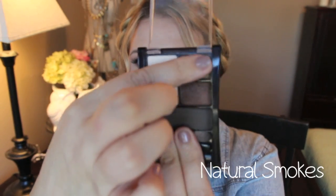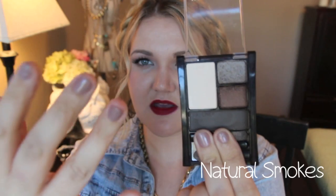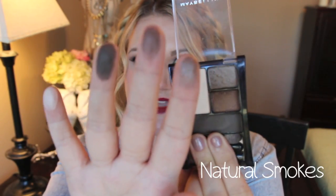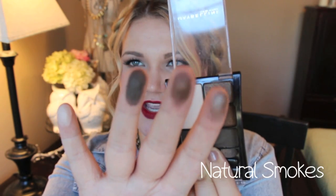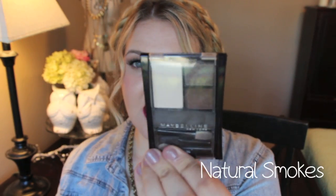I love these quads. I think that they have really nice colors. So let me just swatch some of these for you. Really pigmented too. These all say what they're for, they label them, but that's just a really great shade. It tells you where you can put them, but I never follow directions. I kind of put them where I want to. Love this quad. I think it gives a great everyday look, and this is again in Natural Smokes. It's one of those really beautiful everyday looks.